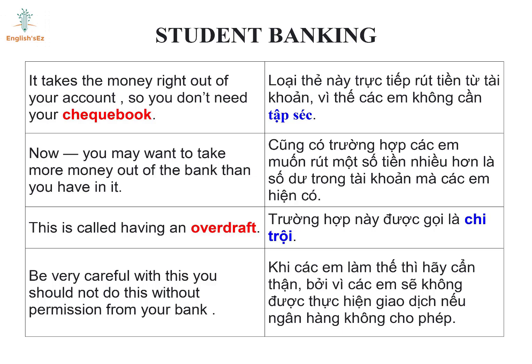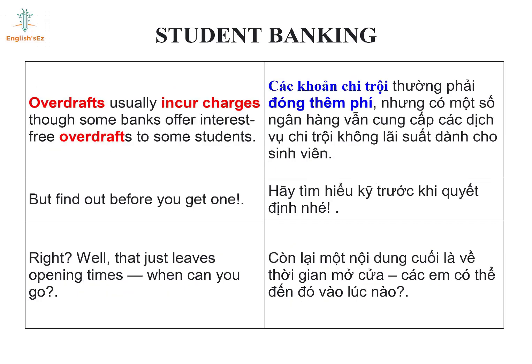Now, you may want to take more money out of the bank than you have in it. This is called having an overdraft. Be very careful with this. You should not do this without permission from your bank. Overdrafts usually incur charges, though some banks offer interest-free overdrafts to some students. But find out before you get one, right?